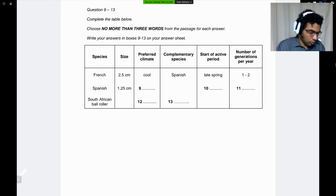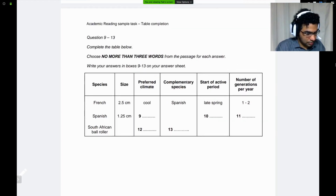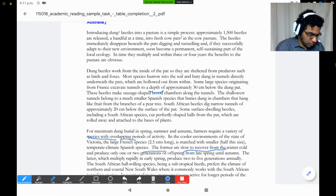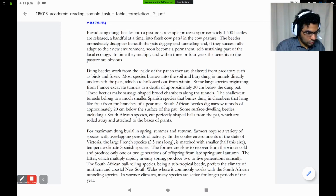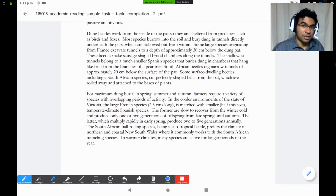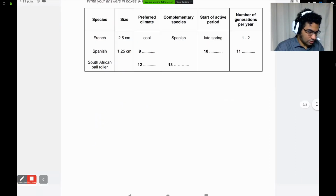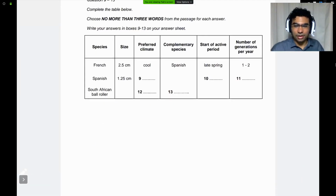So now South African ball roller. We're looking for its preferred climate and the complementary species. One thing to keep in mind for the IELTS questions is most often they'll be in order. Because we found our answer over here, that means our answer for the next question will probably be below that. So we can ignore everything up here. So, South African ball rolling species. It is subtropical, and it works with the South African tunneling species. Alright, so that's our answers: subtropical, South African tunneling. And we're done.